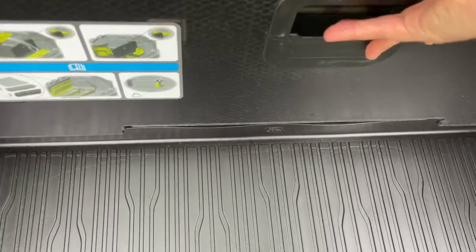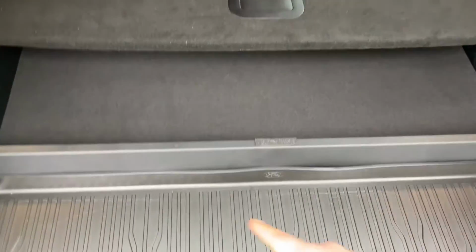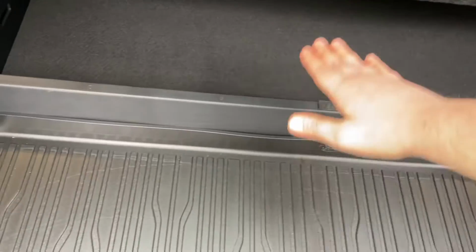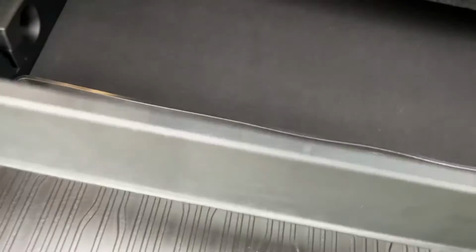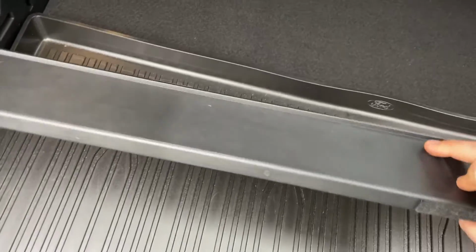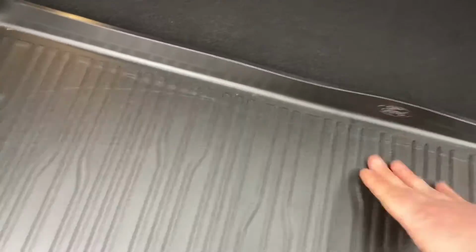Big fan. Also, push this all the way back like so. Then you have a divider underneath, so you've got more storage in that section there. But you can lift this divider up and place it wherever you'd like, really. It's a very nice little design. Also, we have more party tricks.